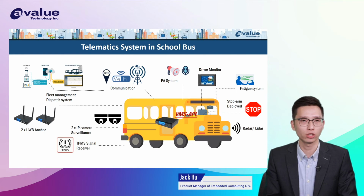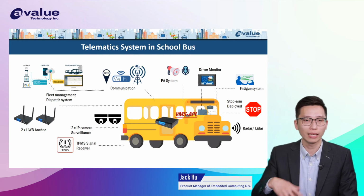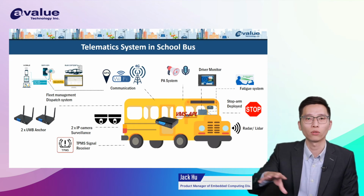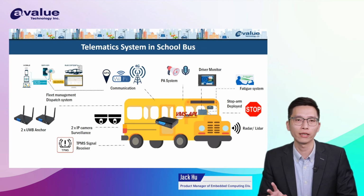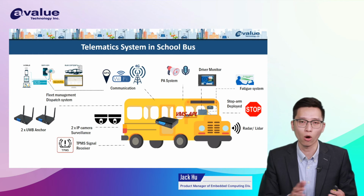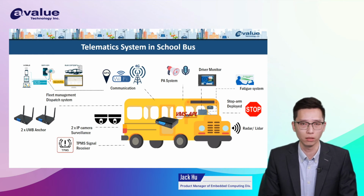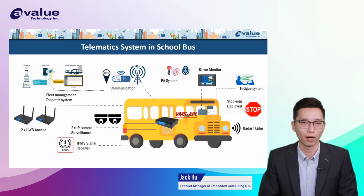For communication, we have 4G, 5G, Wi-Fi, and GPS for tracking status, and also, as I mentioned, an IP camera for civilians. They can monitor the situation surrounding the school bus. This is how we guarantee our customers the safety of the whole journey, by using our software solution, UWB, and our hardware solutions with the box PC and our monitors.